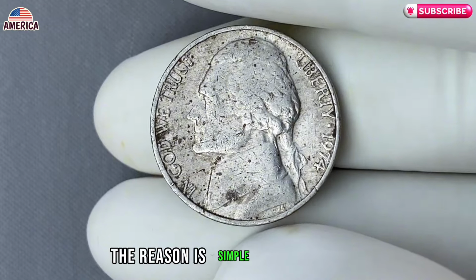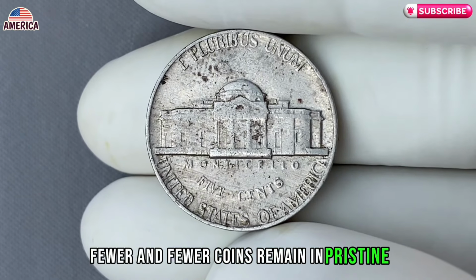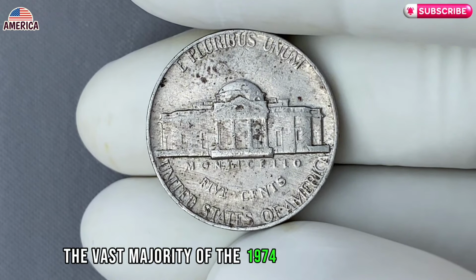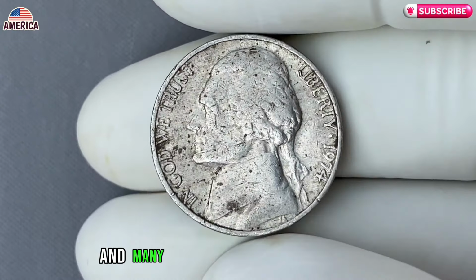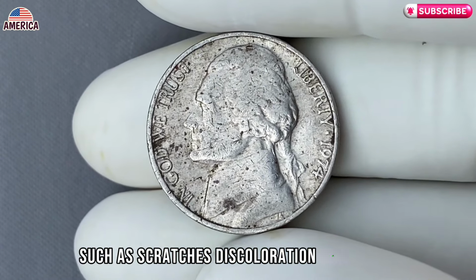The reason is simple: as time passes, fewer and fewer coins remain in pristine, uncirculated condition. The vast majority of the 1974 nickels that were produced have been used in daily transactions, and many show signs of wear and age, such as scratches, discoloration, and fading.